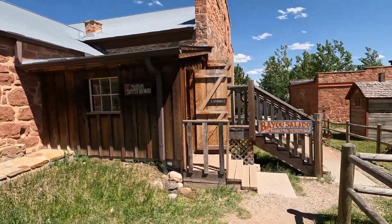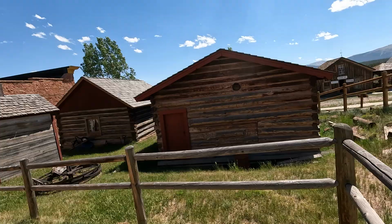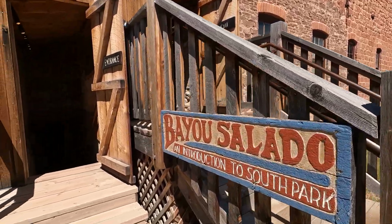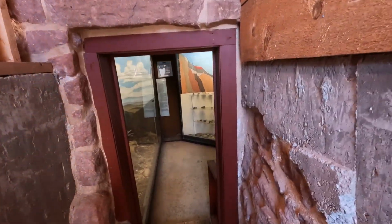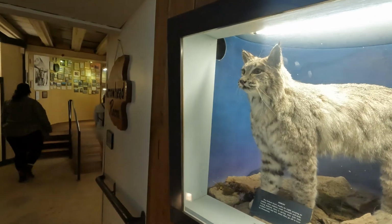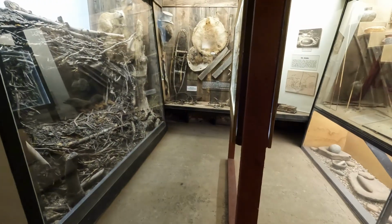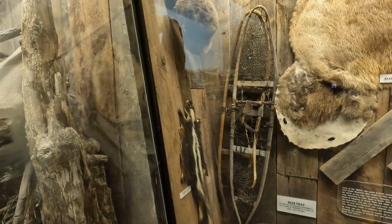Wow. Buildings during the gold rush, they were all small and tiny. People didn't have time to maintain big homes because they were busy working in the mines or down by the river. A nice bobcat. Well, they just display equipment people used. They had beavers in the area, and in the wintertime you needed snowshoes for sure.